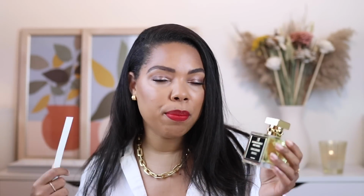It still stays there. Now I will say that I have a really hard time having fragrances stick on my skin. That's why I prefer to wear them on clothes and a little bit on my hair to make it really project and, you know, make a statement when I am out. It's just really, really elegant. To me, it's elegant with a slight mature touch.